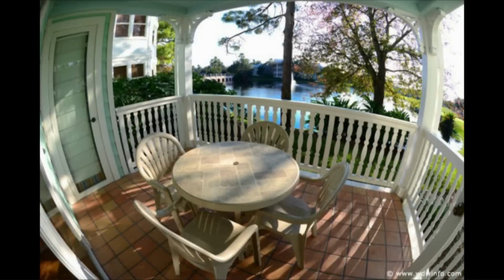Even the balcony was massive. And it's definitely a room or a villa that you would want, not only for a family of 4, but almost like you said, like a family reunion, where everybody's sharing this and everybody can stretch out. My only thing with the rooms, though, look, I've been to Key West.